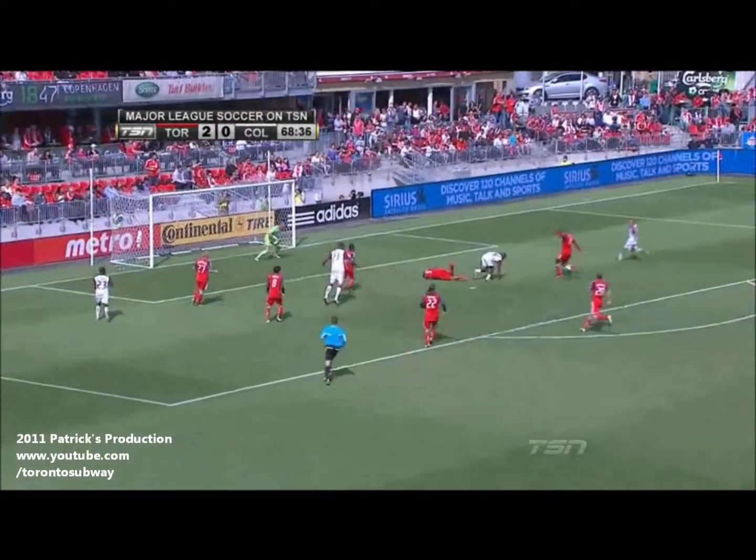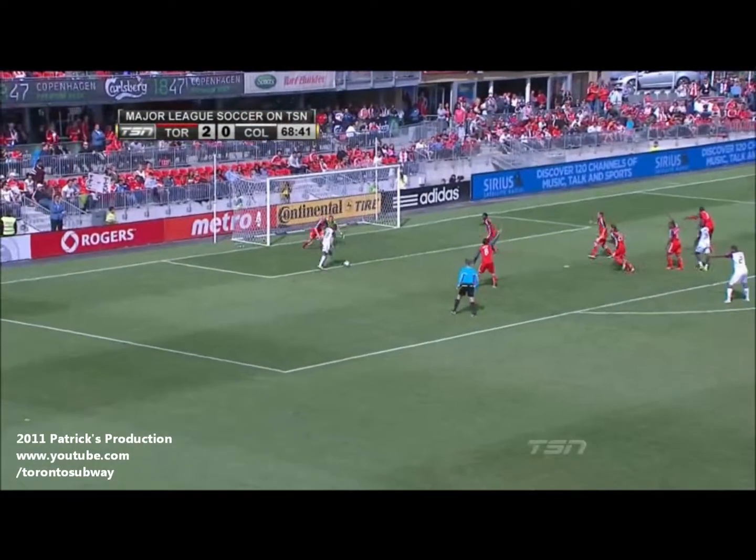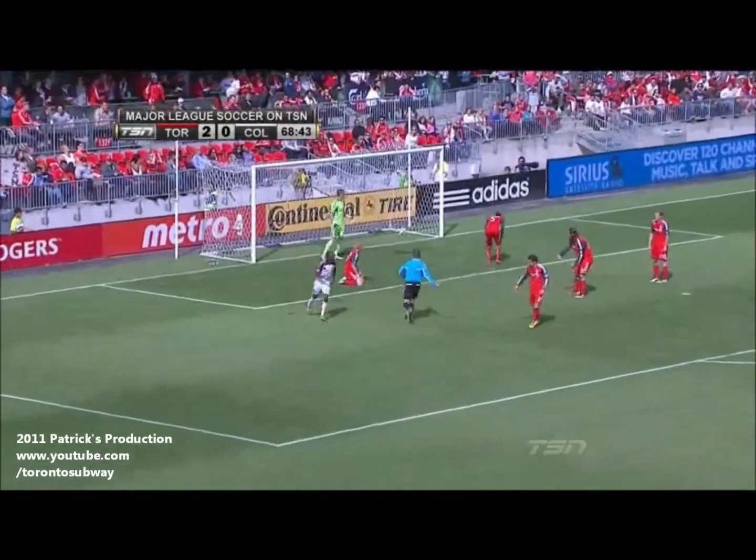Here's the ball played towards Cummings. Good block from Ashton Morgan. Cummings with another opportunity. And now still the chance for Nyassi. And Colorado get one back.